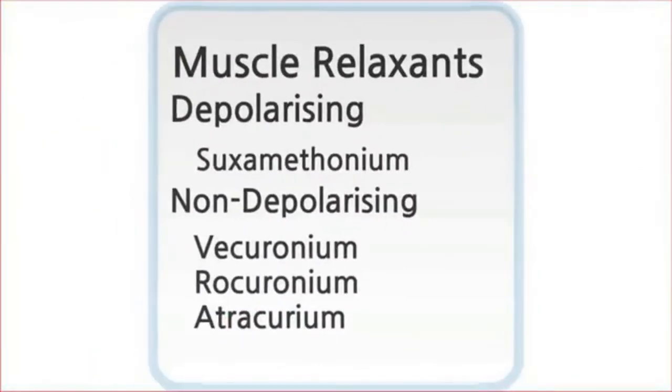So we can use drugs which can affect these. There are the depolarizing and the non-depolarizing muscle relaxants. The most common depolarizing muscle relaxant is suxamethonium. This is again used in this concept of rapid sequence induction. It's a very, very fast-acting muscle relaxant. Within 30 seconds it works, and it's usually cleared within 7 minutes.